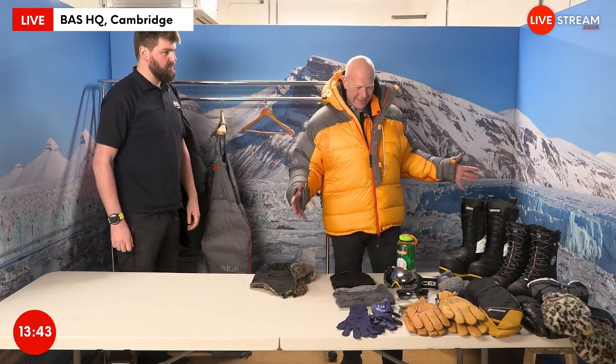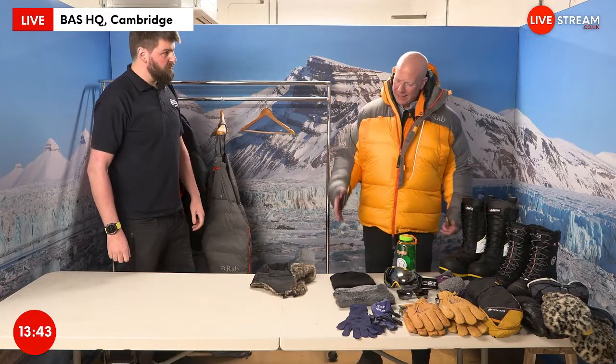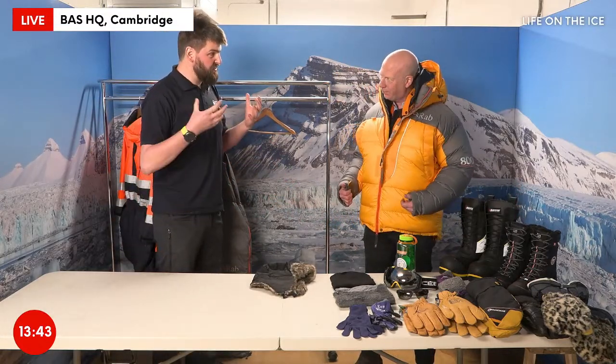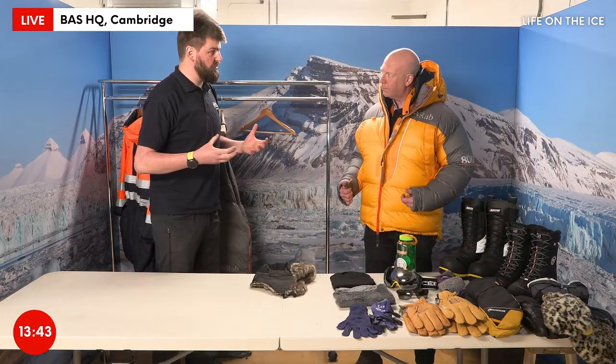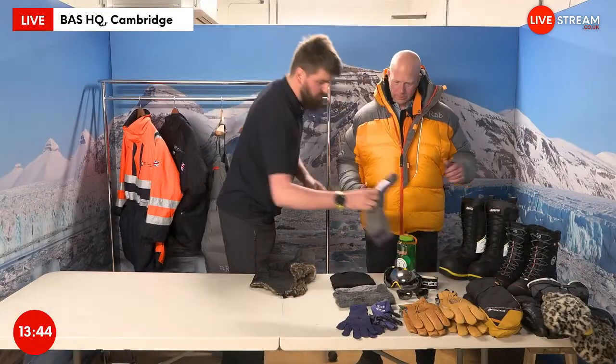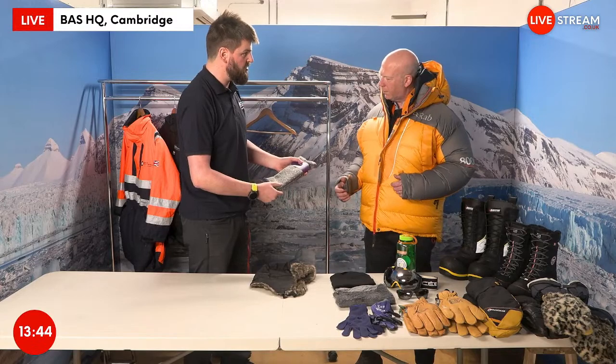Okay, so now we get to the last part of our kit bag. Let's talk through this. What have we got? So hands, feet, face, they're the real vulnerable parts of your body. They're furthest away from the core. The blood's got the furthest to travel there as well. So it's really important that we have warm hands and feet. So we've got lots of boots for you to wear and thick socks as well. So really big chunky wool socks we can issue to people.